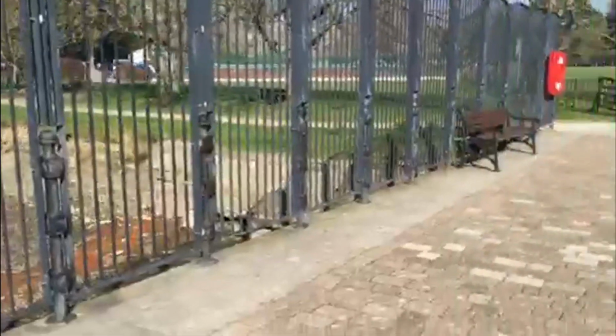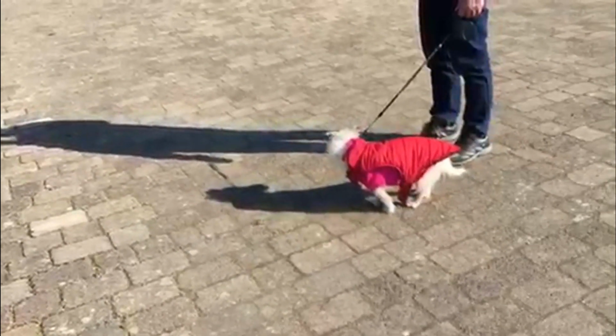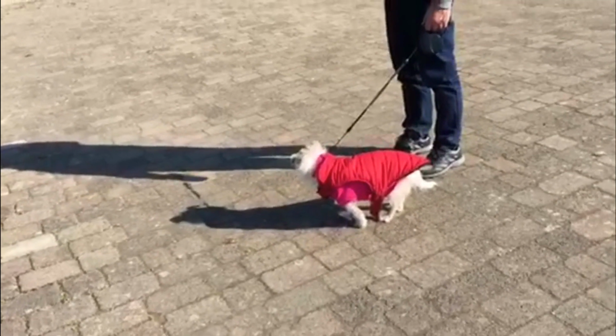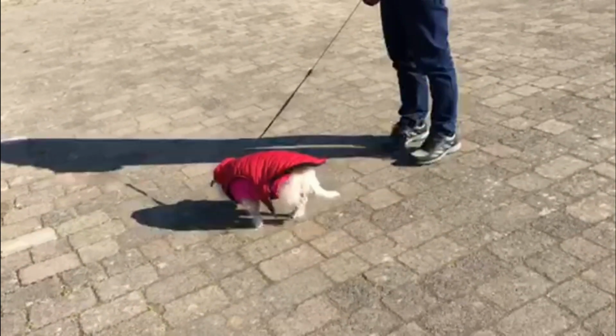And then I'll pan down to Treacle. There she is with her 2 coats on. She's got a pink one underneath and a red one on the top. We've just walked a mile and a half, I suppose, so far. We'll do a bit more, so I'll speak again later.